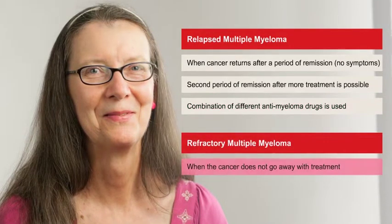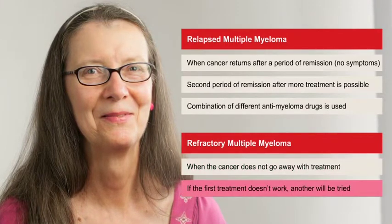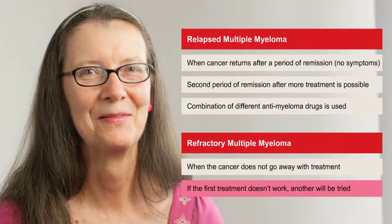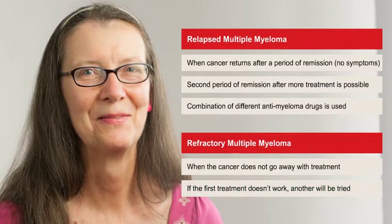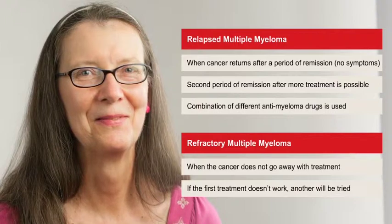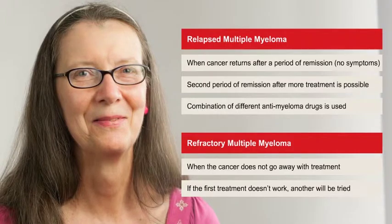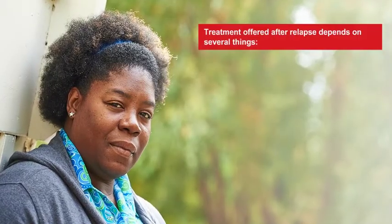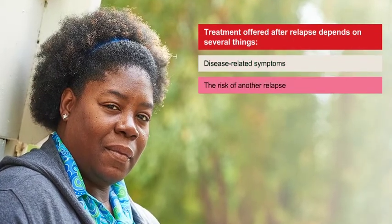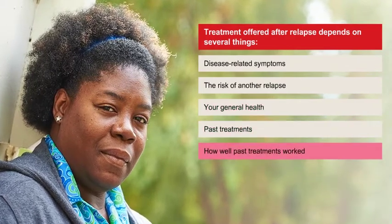Refractory multiple myeloma is when the cancer does not go away with treatment. Often, if the first treatment regimen doesn't work, another entire treatment regimen will be tried. The same types of treatment are available for refractory myeloma as are available for relapsed myeloma, but different regimens will be tried than before. Treatment offered after relapse depends on several things: disease-related symptoms, the risk of another relapse, your general health, past treatments, and how well past treatments worked.